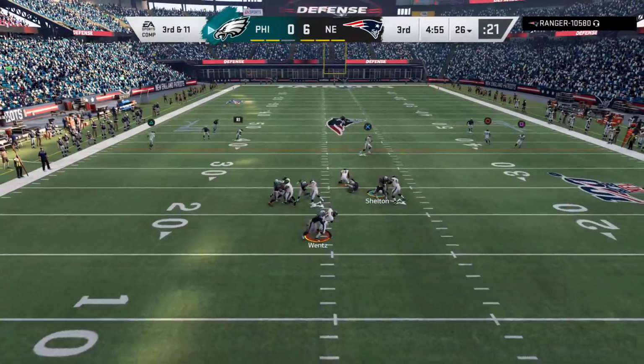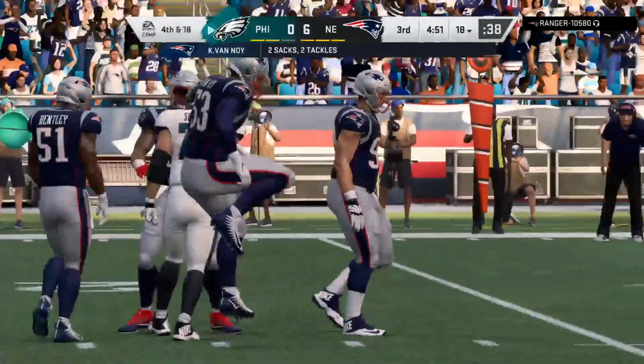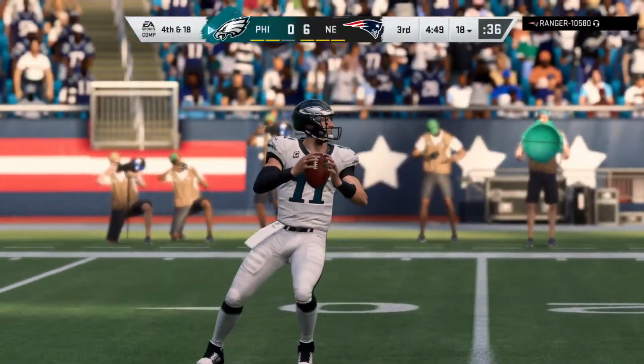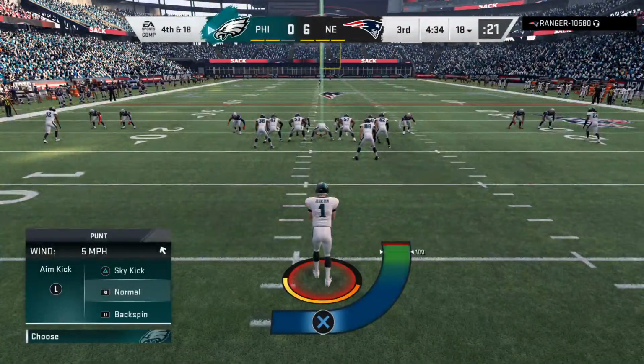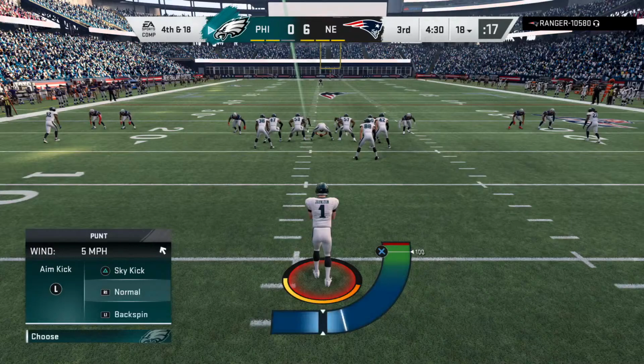Now Wentz on third down. And down he goes. They bring down Wentz on the sack. Kyle Van Noy picks up his second sack of the afternoon. Brandon, I think you understand the type of afternoon this offensive line is having. It is a long one for them.